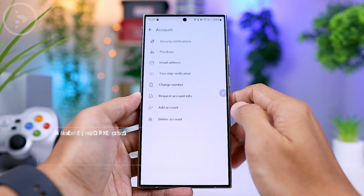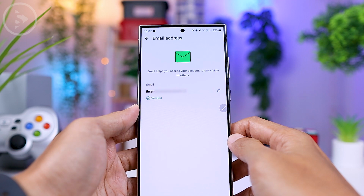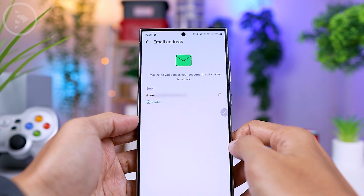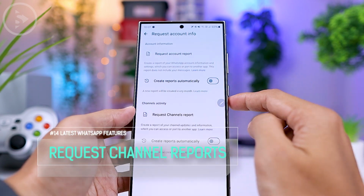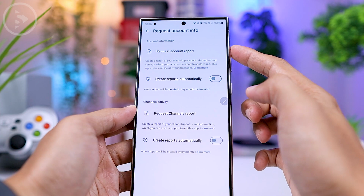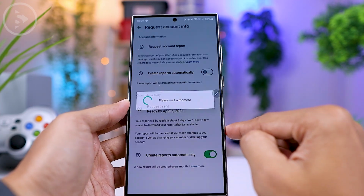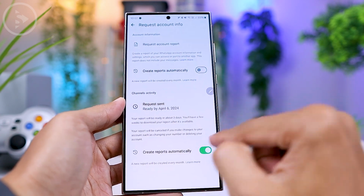Then in the latest WhatsApp application update, you can also add an email to your WhatsApp account. With this feature, you can immediately verify your WhatsApp account with that email. Then there is also a new feature to create channel reports automatically. Previously, this reporting feature was only available for account information. Then in this latest update, now you can also request reports for WhatsApp channels.